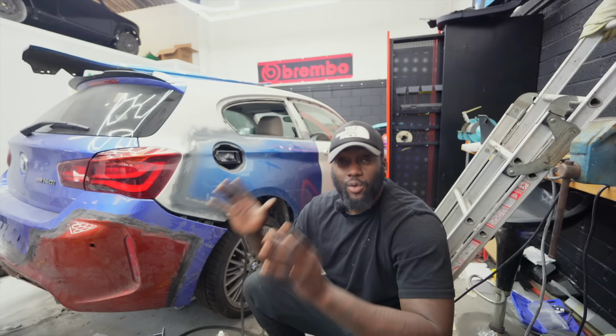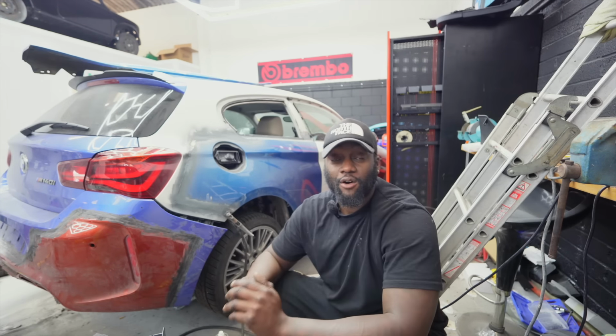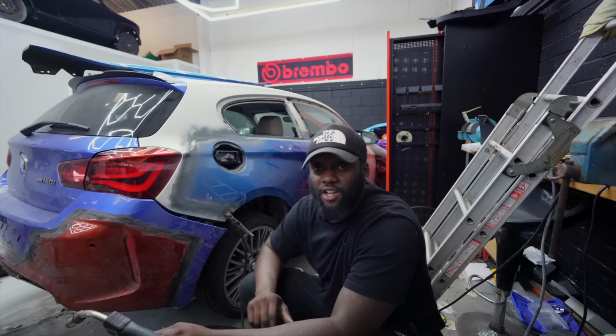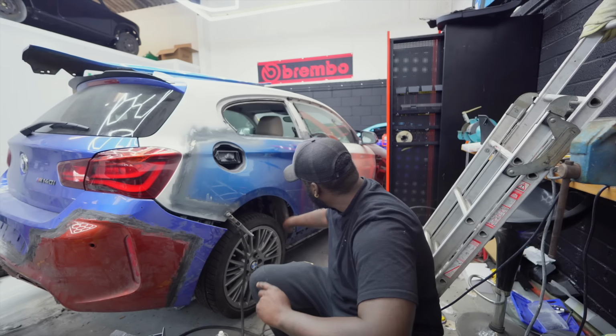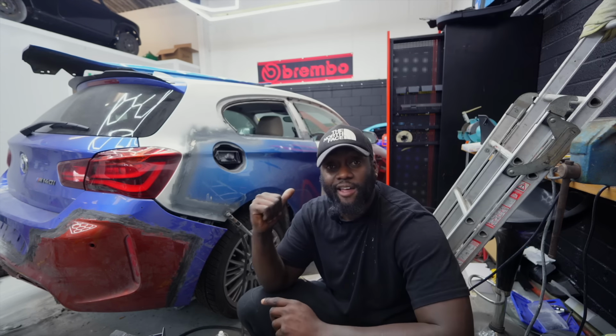Alright guys, so we've made tons of progress so far and it's only the beginning of the video. Literally just finished up welding up the final bits on this driver's side rear quarter. Now, earlier on you saw me go underneath and I cleaned up the passenger side and the wheel well. I've gone ahead and done that on the driver's side.